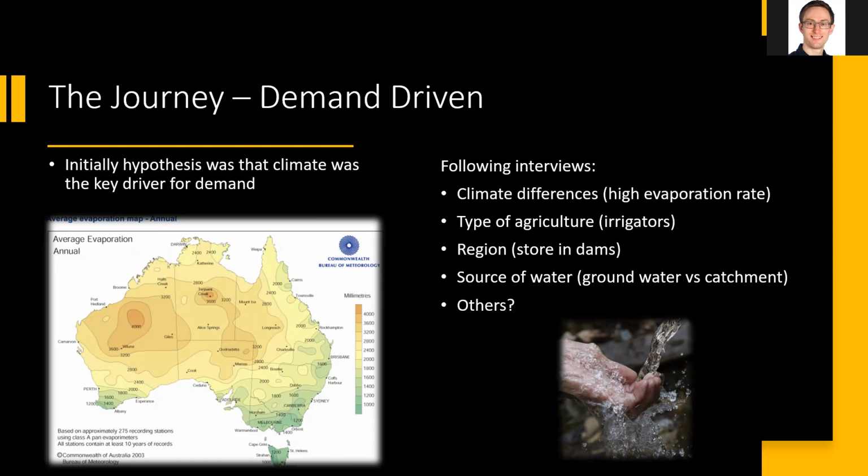So what we found is that often farmers will just use water sources such as groundwater or irrigate directly from the channel, and they'll use this water without storing it in dams first. So this is often regional. In South Australia, for example, they don't often store in dams, they just use the water directly. So this was another key factor that we found to be important.